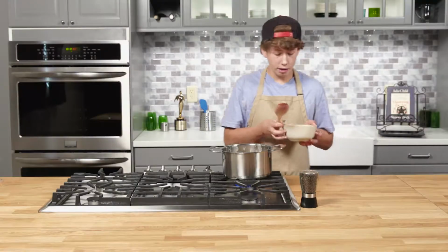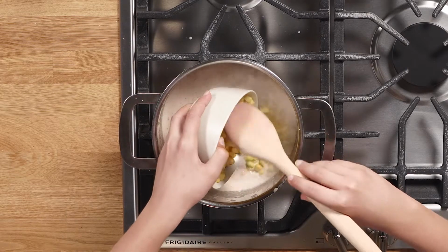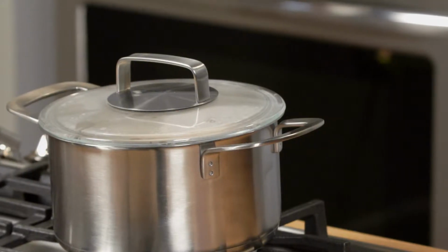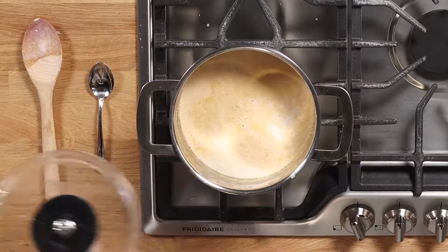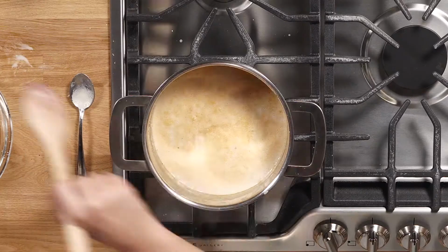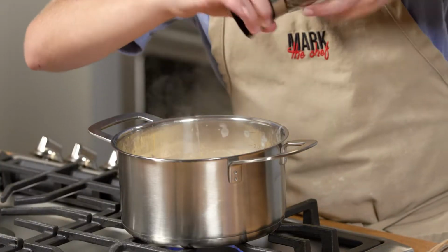I'm going to add 1 bag or 16 ounces of frozen or fresh corn. Put the lid on the corn mixture and let it boil for about 5 minutes. All right, the 5 minutes is up. It needs a little more sugar. It needs a little black pepper for just a hint of freshness.